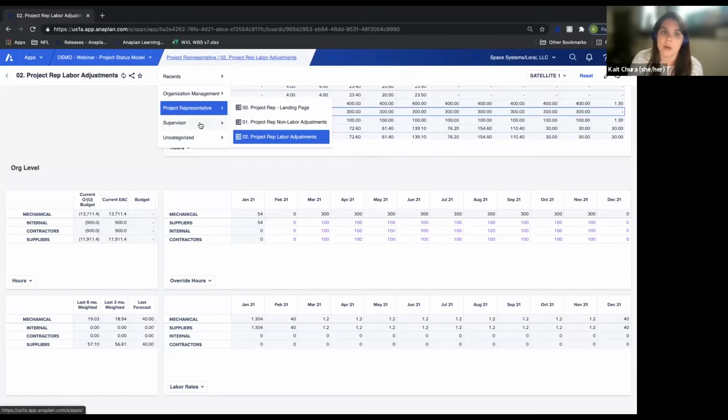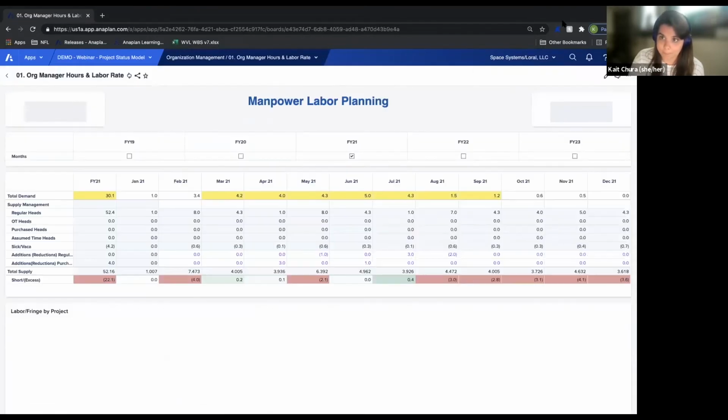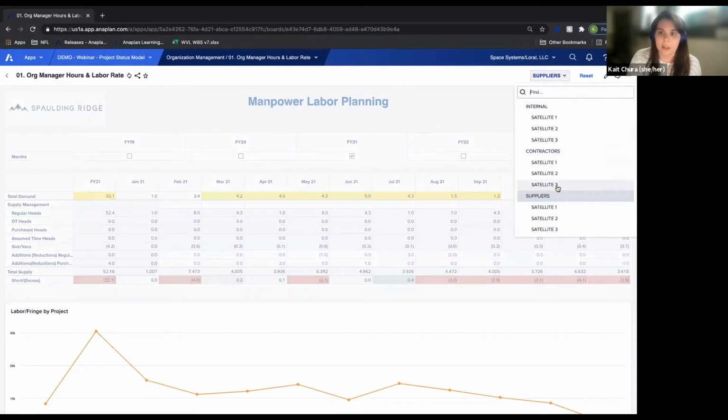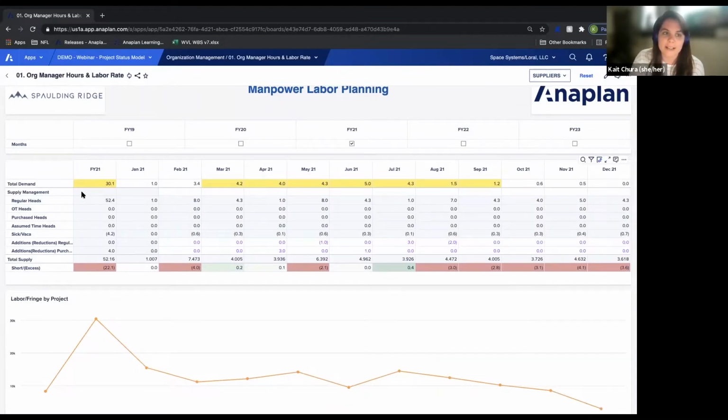what was needed is that the suppliers themselves are more interested in this project at that top level planning. So if I go into organizer management, organizer manager hours and labor rate, this is the same data for suppliers, but rather than seeing satellite at that top level, I am now seeing satellite as a child of the suppliers. So I can evaluate my manpower demands, excess and supply in this aspect. Working with suppliers in this context takes more of a supply and demand approach, seeing supply of hours as a variable that needs to be addressed in a supply chain aspect.